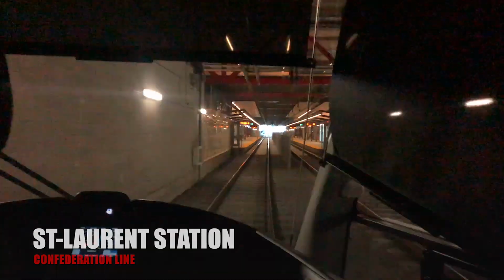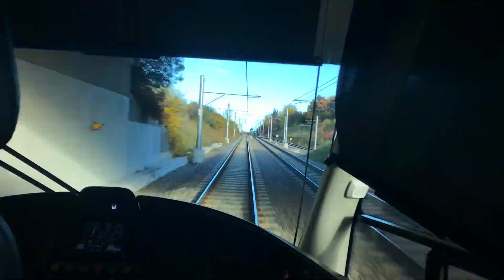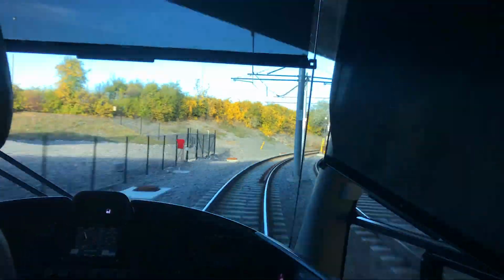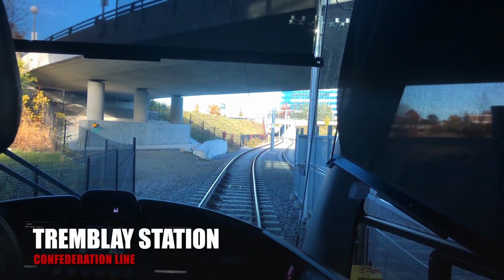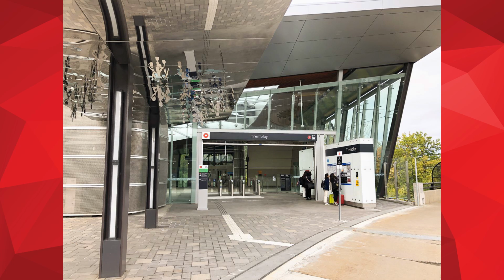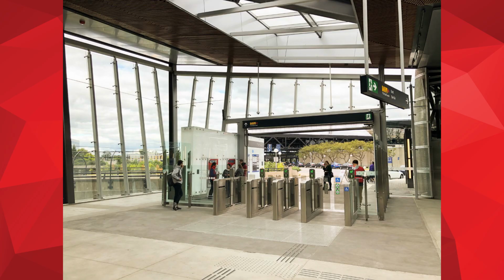So we'll move again west towards Tremblay Station. Again, similar to Cyrville, it's not a busy station. Tremblay Station is an excellent introduction to the city for tourists coming in by train. Like I say, a very grand station. You come in open, airy, bright. Again, the artwork is very nice.